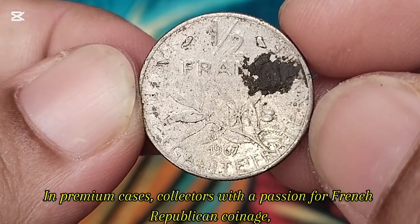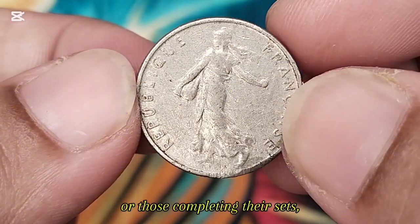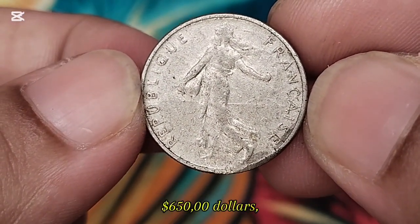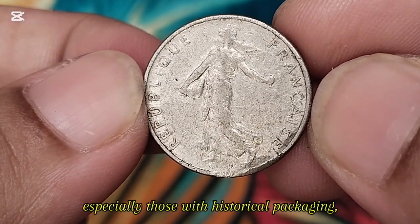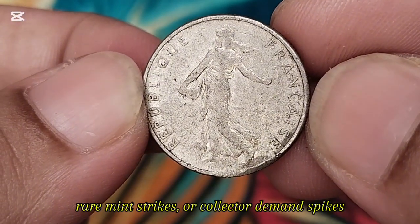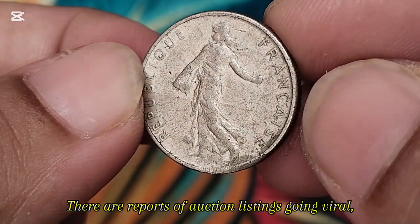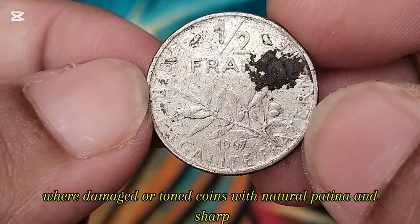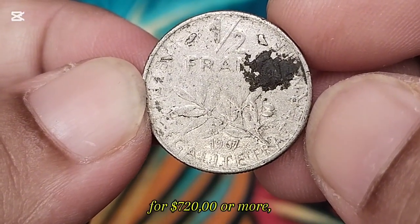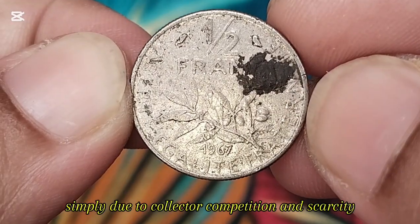In premium cases, collectors with a passion for French Republican coinage, or those completing their sets, have placed surprisingly high bids, with some coins selling for over $65,000, especially those with historical packaging, rare mint strikes, or collector demand spikes. And guess what? There are reports of auction listings going viral, where damaged or toned coins with natural patina and sharp details sold for $72,000 or more, simply due to collector competition and scarcity.